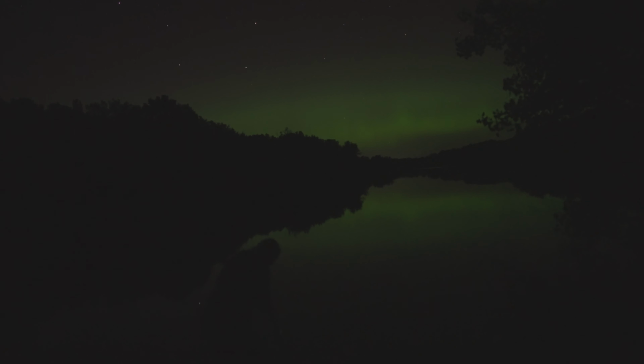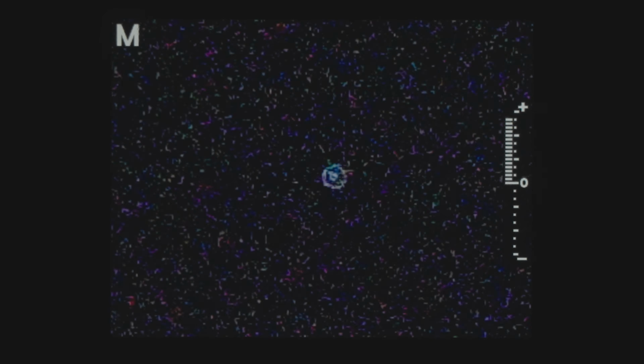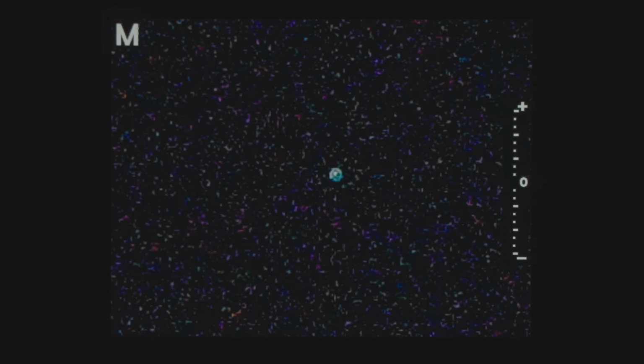And the best way to focus in the dark is to use the live view. Find a bright star, focus in on it, and make that star as small as possible, and that will give you great focus for astrophotography.